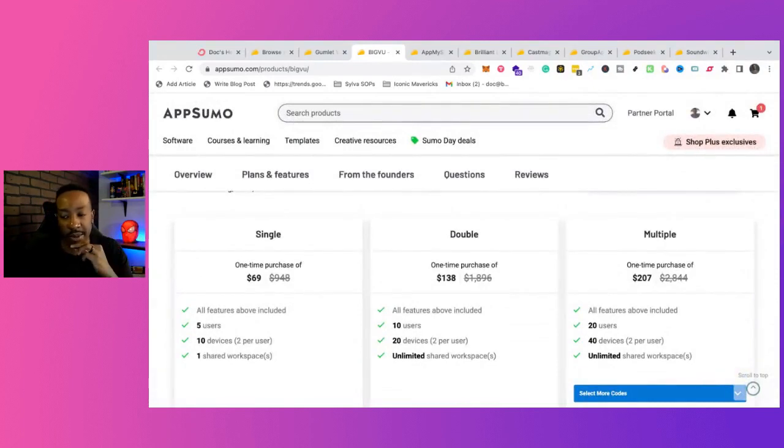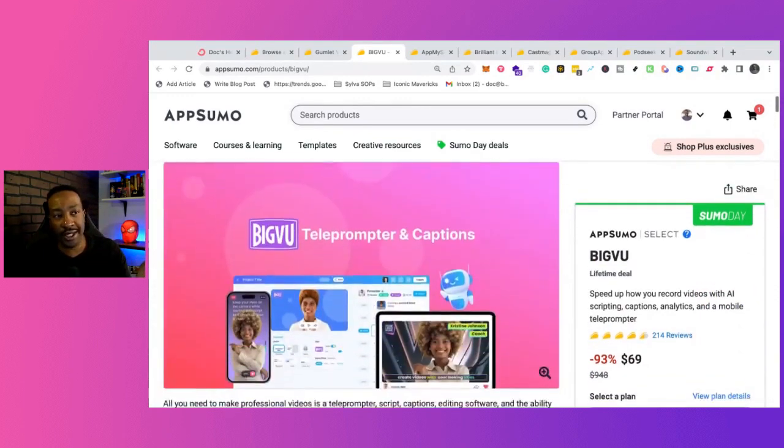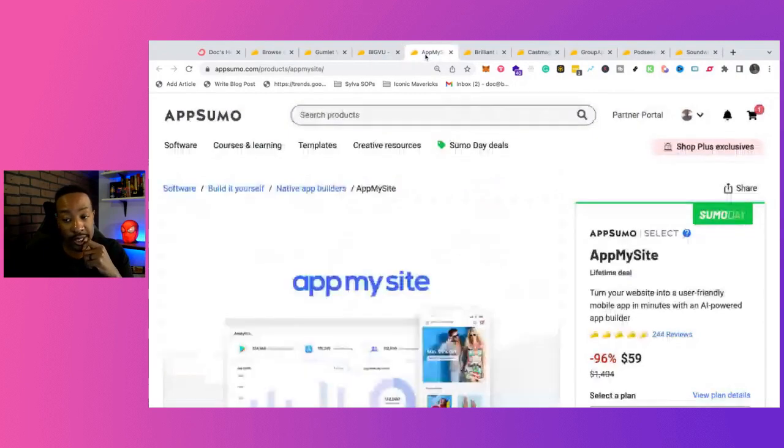I would probably go with the double tier because that allows you to have unlimited shared workspaces, 10 users, and 20 devices. I could use this for myself, or I could give access to other businesses and have a SaaS, software as a service, kind of business.